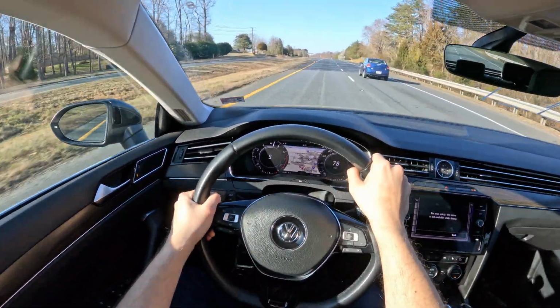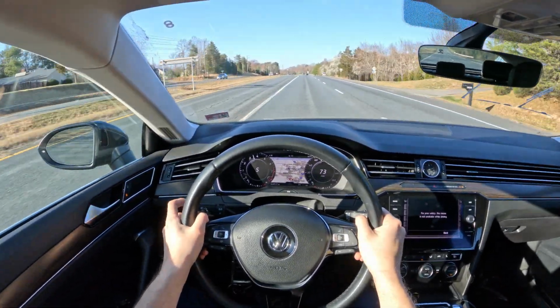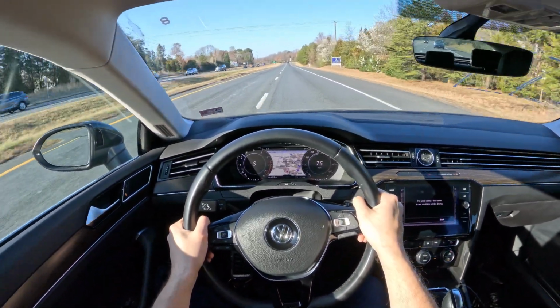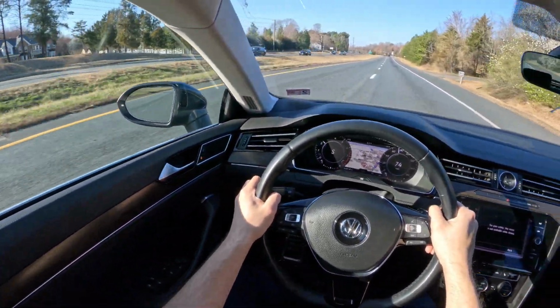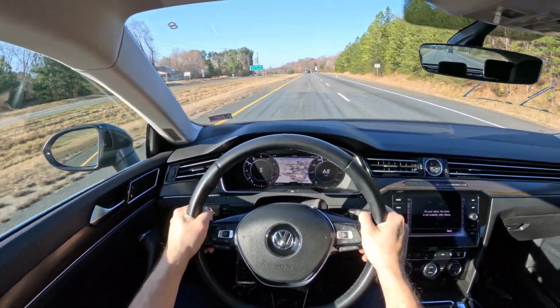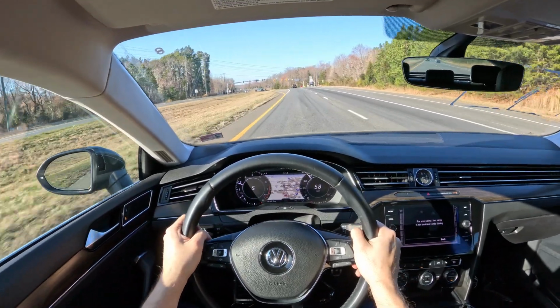Once you're moving here, the power is good. There's plenty of passing power, never had any issues with it. It moves well, gets the job done well. But the lag off the line just kills all the fun here. I'll show it one more time when we roll up to the light.